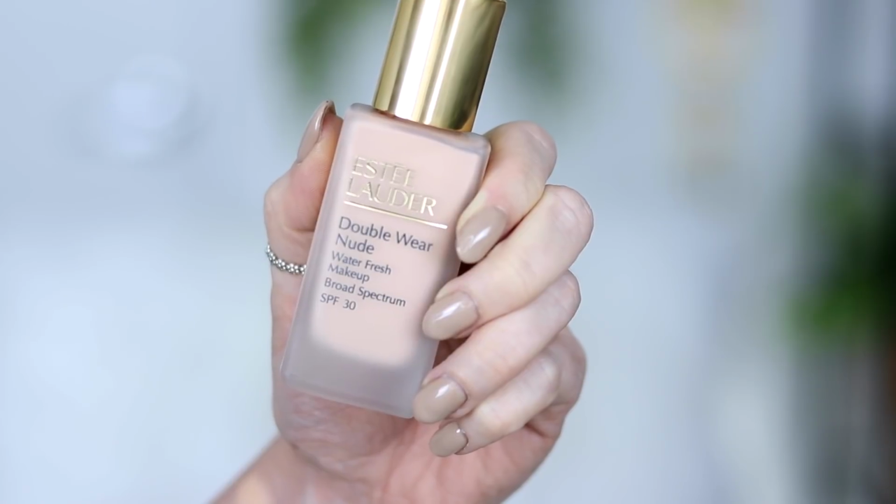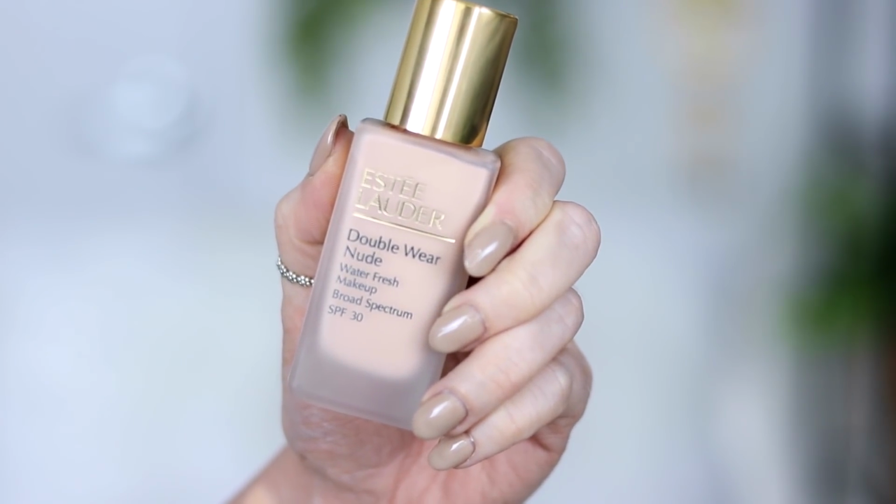So I ended up scrapping this, but I wanted to still include it in this video to show you guys what I think of it and to show you the application. You guys will see me putting this on, my thoughts on this, and then I'm gonna go into the second foundation, which I ended up wearing today, which is the Estee Lauder Double Wear Nude Water Fresh Makeup. This is new by Estee Lauder. So this is the replacement foundation for today.